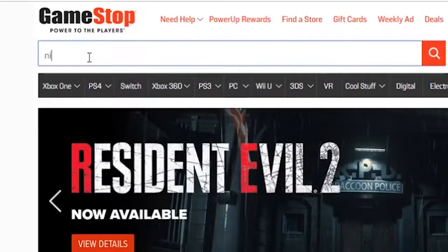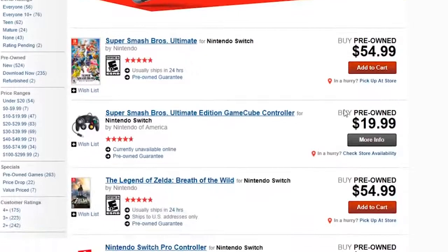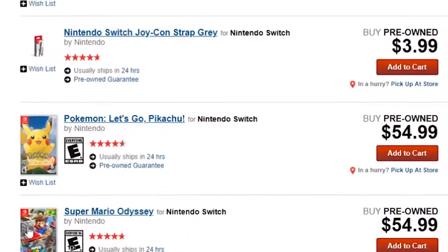I have a primarily Switch-orientated channel, and I have to imagine that sometimes you guys might consider buying your games from GameStop online. And here's why it's a gamble. Because when you go to GameStop and you search in whatever game you want to buy, it brings up the box art or the case or whatever it is the game initially came in, and so you're kind of tricked into thinking that it's definitely going to come with that case. But of course, people trade in loose games. They trade in loose cartridges.